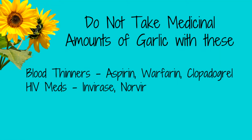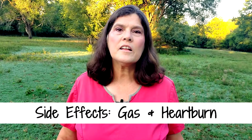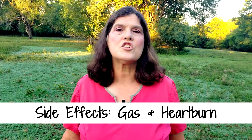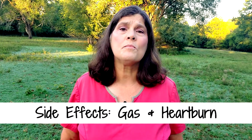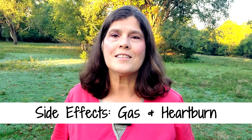While garlic in your food is safe, taking large amounts of garlic can interact with certain medications, particularly blood thinners like warfarin. If you are taking medications, especially for blood-related conditions, consult your pharmacist or doctor before increasing your garlic intake, as it may affect how your medications work. Garlic can sometimes cause GI issues, including gas and heartburn. If you experience these, you should probably back off on your garlic consumption.